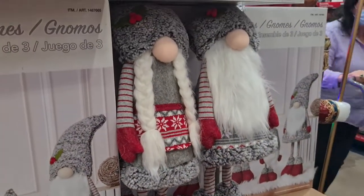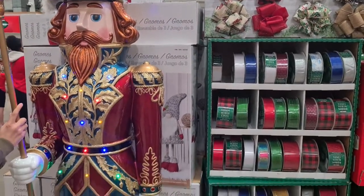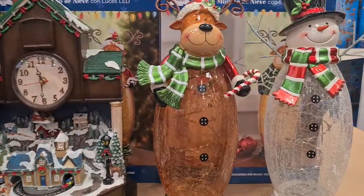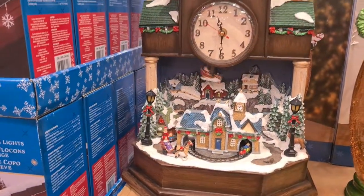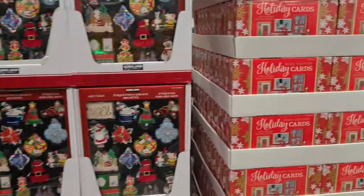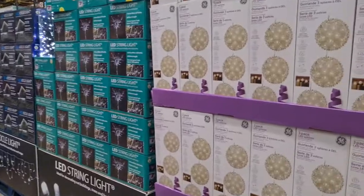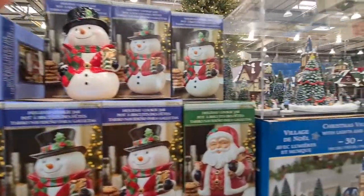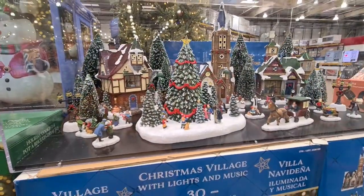Then you have a set of three gnomes. So cute. And they've got those little snowman and reindeer that light up. And then there's that musical cuckoo clock. So sweet. Then they have tags, cards, wrapping papers, lights, snowman cookie jar. Little village. So beautiful. Like a village.